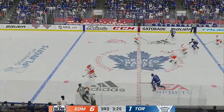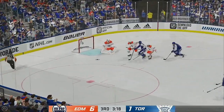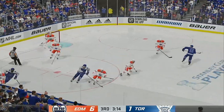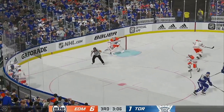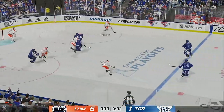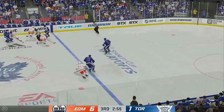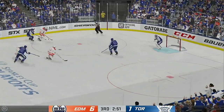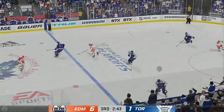Slides the puck ahead to Vesey. Gains the zone from the right side. Lets it fly. And that one's turned away. Maintains possession. Toronto's got a hold of it against the wall. Edmonton's moving it up the ice. Puck scooped up by Draisaitl. Move to the middle. He got all of that one. And he denied that opportunity.